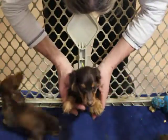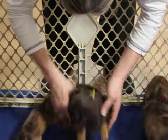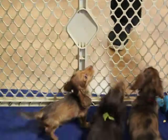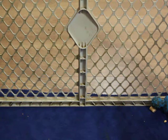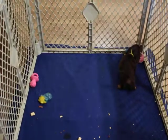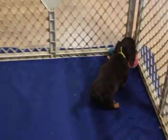So this is the boy that's available. As I mentioned, he's $1,200 pet registration. He's also available on full registration if you're interested. Just give me a call on that.